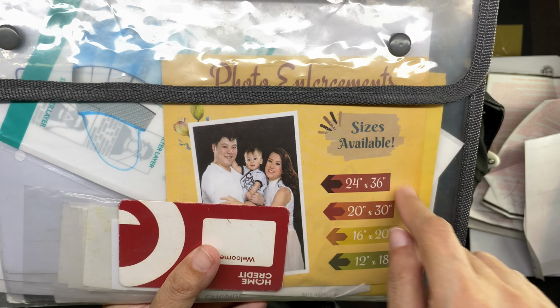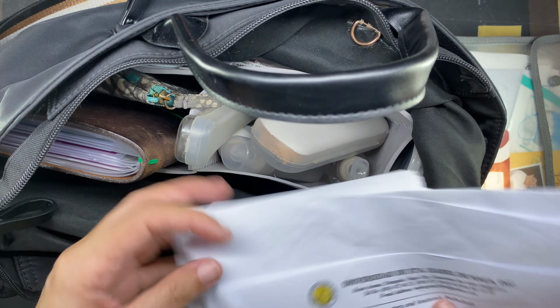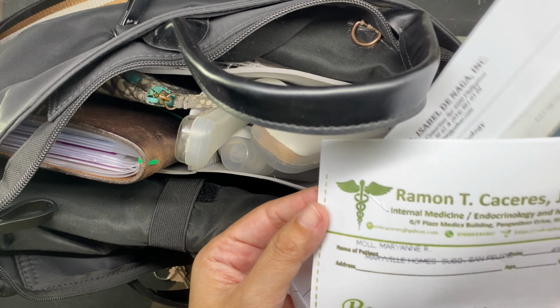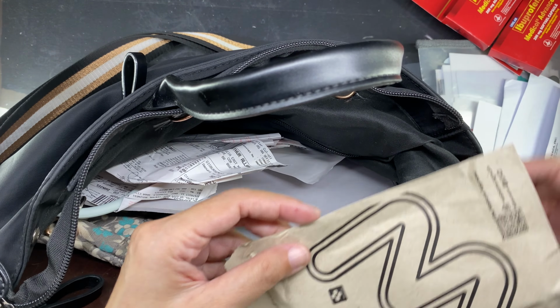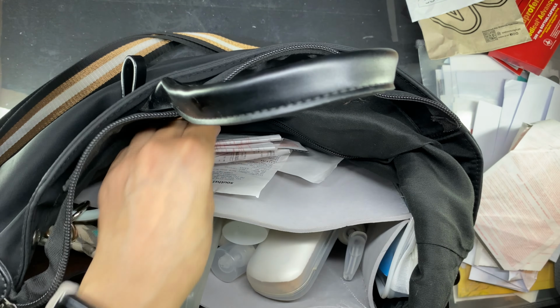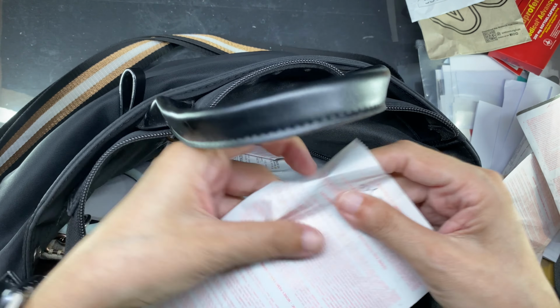Here's an envelope that I use to stash my random papers in. Here is a lab test result and a new set of prescription from my doctor. A pack of painkillers and another pack. And even more waybills. There are so many waybills here because I have been shipping out my old books to several people since December 11.